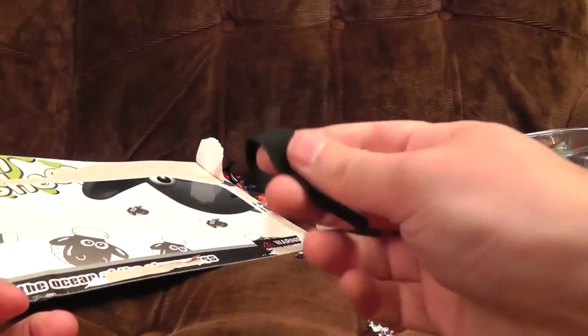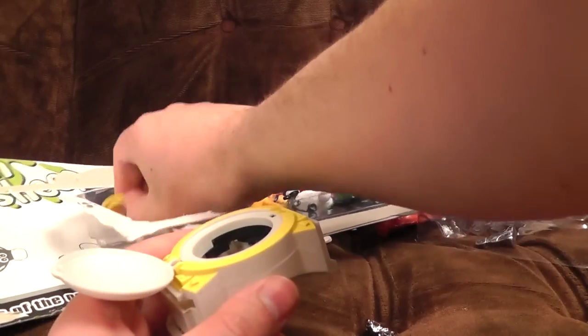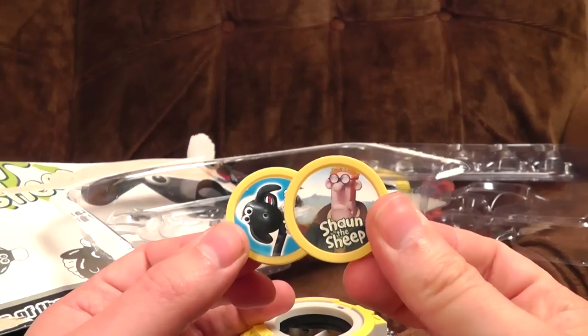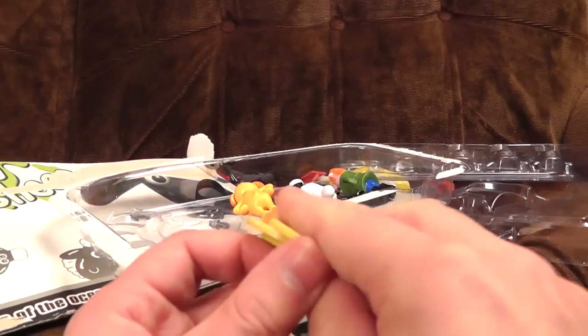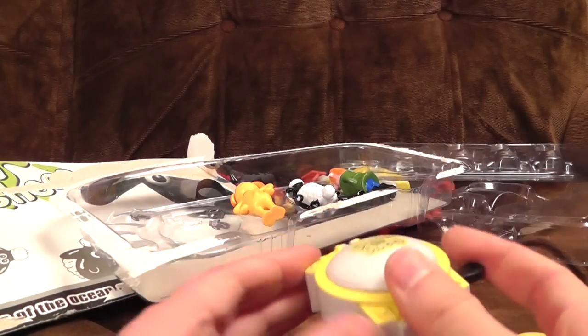What have we got? Oh, we've got a strap. That's a good start. We've got a device that presumably flicks these discs out. At least they put the right... oh my goodness, I'm sure that's one of the figures. At least they've put the right images on them and not just left them with pictures of bloody spaceships, which is clearly what this is originally from.